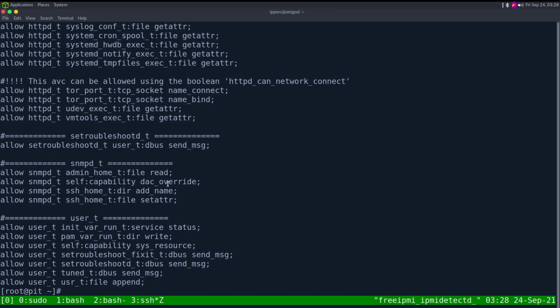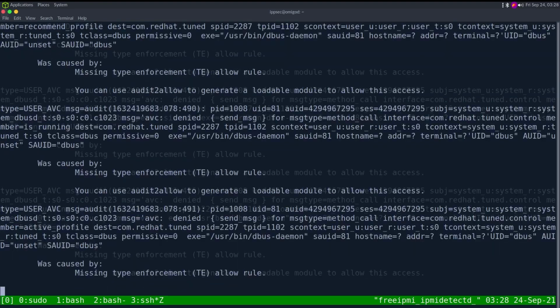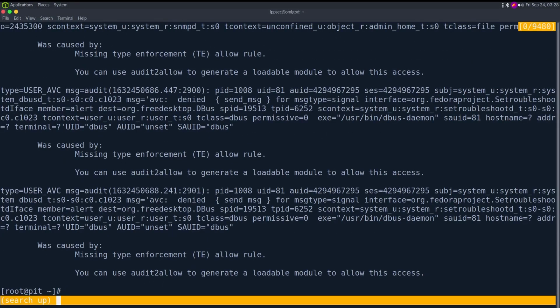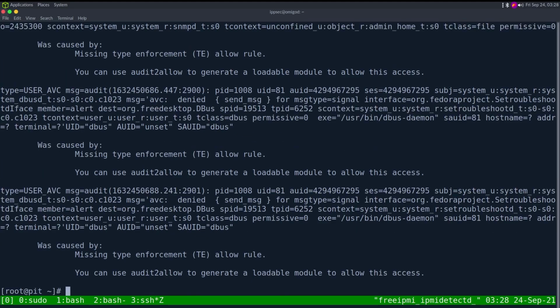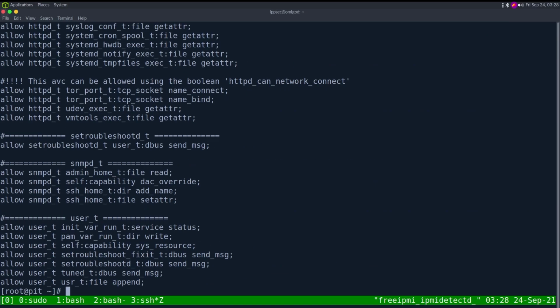So I don't know what the stack override capability is. We could also add the -w flag, and that's going to say why for everything, which is going to be a lot of text. So we see it's just a type enforcement rule. But I don't like using -w for audit2allow because it's just a spool of text. But you can kind of look over this and see what types of things were blocked.